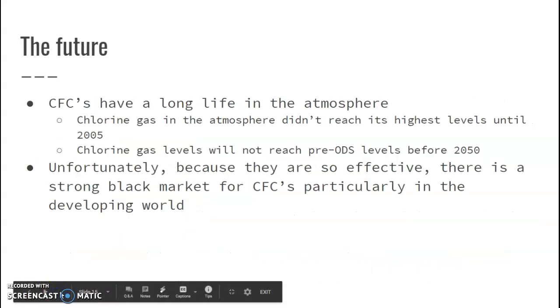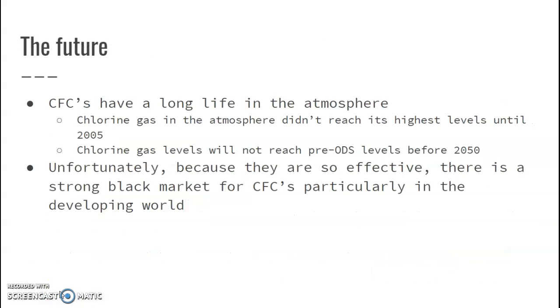So what does this mean for the future? CFCs have a long life time in the atmosphere, and chlorine gas in the atmosphere did not reach its peak levels until 2005. Luckily, it's been going down since then. But we're not going to be reaching 1930s era levels, which is before pre-ODSs levels, before 2050. So it's going to be not in my lifetime, but perhaps in your lifetime, that we will have a fully regenerated ozone layer.